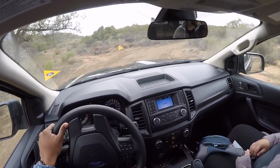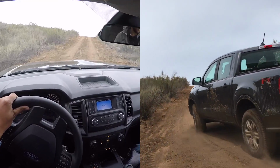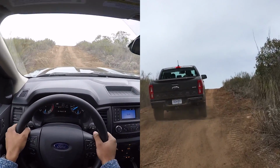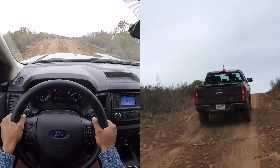Make a right here, and there are some humps going up the hill to make it so that you lose some traction. This is pretty steep. This is doing a good job though. This is only in 4 high, right? Yes. Nice.